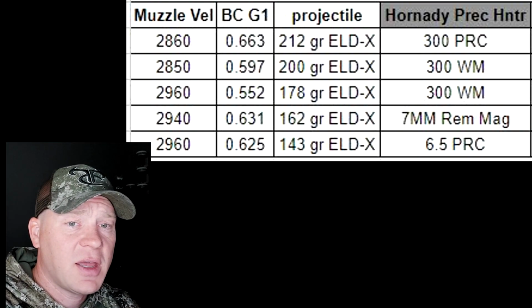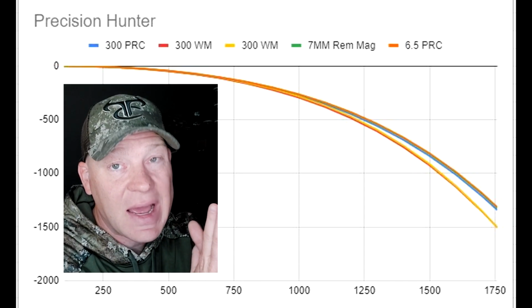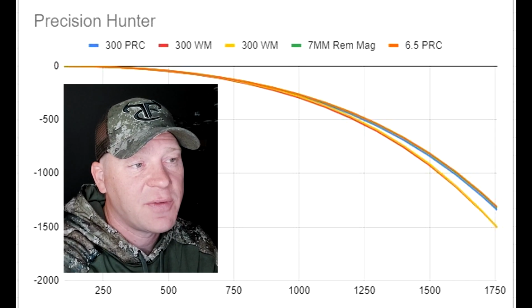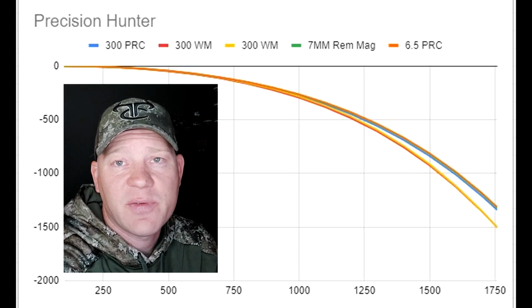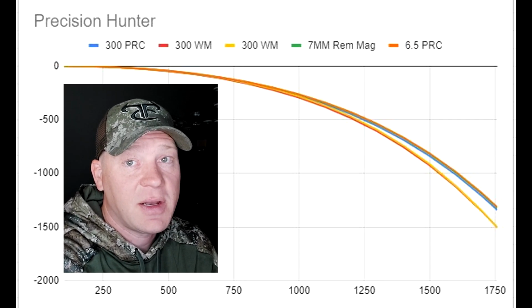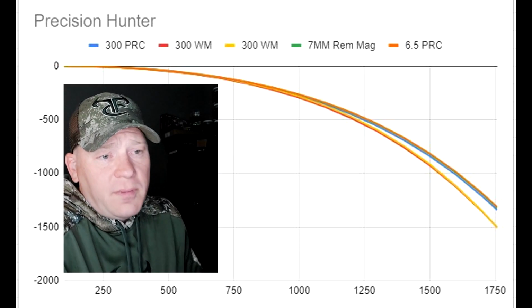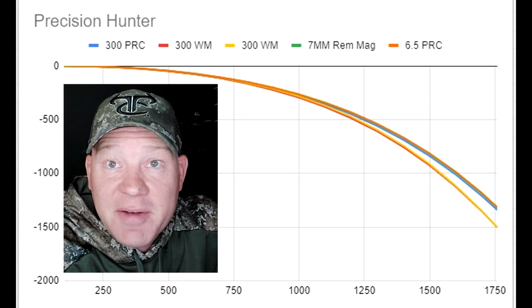Now let's look at the chart again. It's kind of a similar picture, guys. They're not stacked quite as tight at 1,000, but at 1,000 yards, they're all pretty close in drop. If you look at 750 yards, they're all stacked right in there. Who hunts past 750 yards? And that's what this stuff is, Precision Hunter. It's literally in the name, Precision Hunter. Who hunts past 750 yards? Not a single person I know. And I would even argue myself, nobody should hunt past 750 yards.